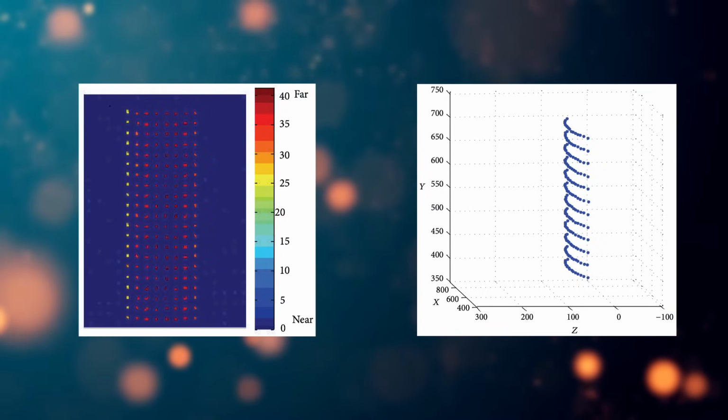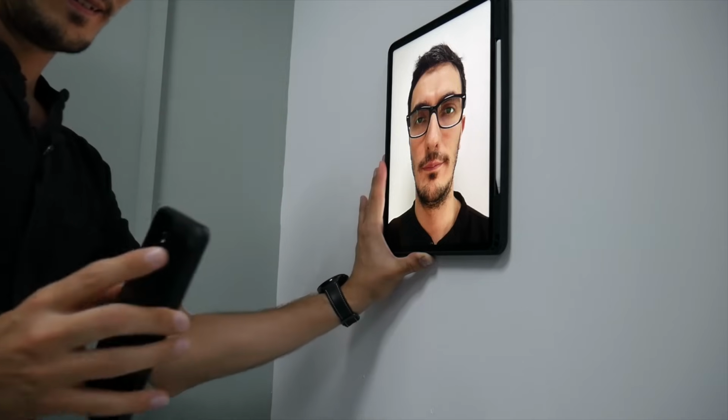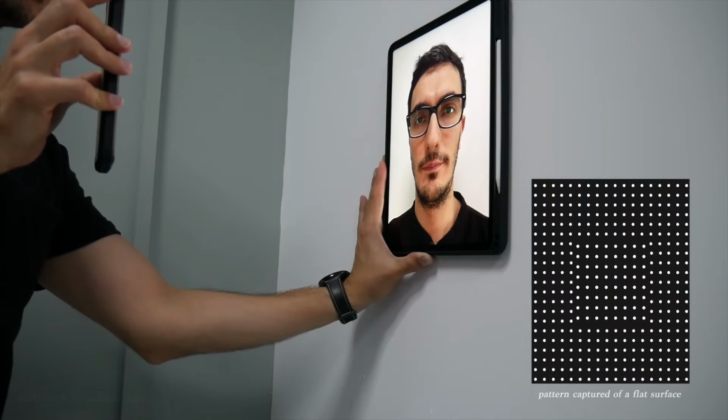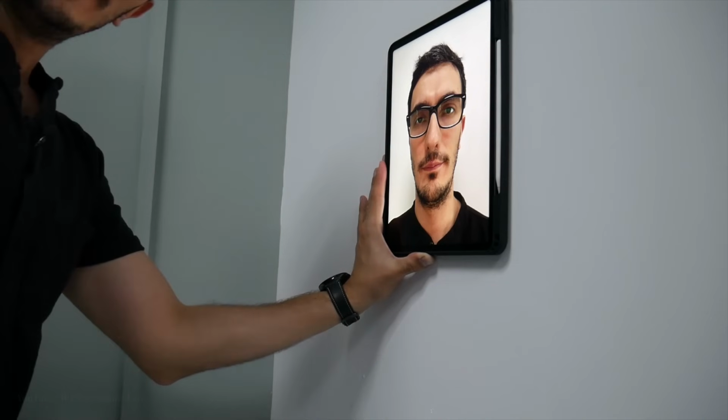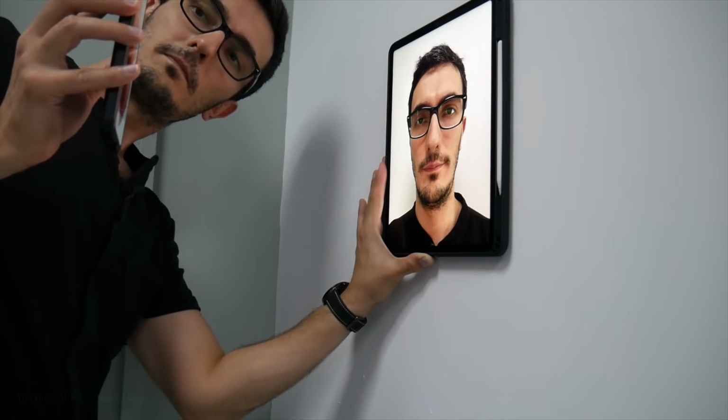The disparities between the expected dot pattern and the dot pattern captured by the camera can be used to calculate depth at each pixel. So if you tried to trick this 3D Face ID system by holding a 2D image of your face up to the cameras, the dot projection would indicate that the face is actually on a 2D plane and does not have the same 3D topology as your face or really any human face.